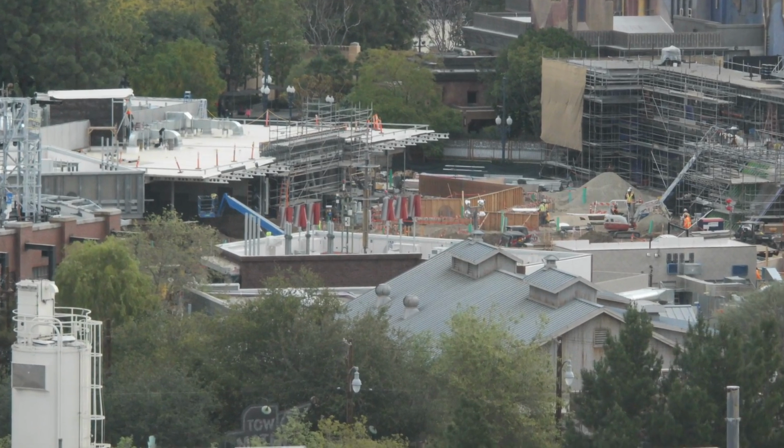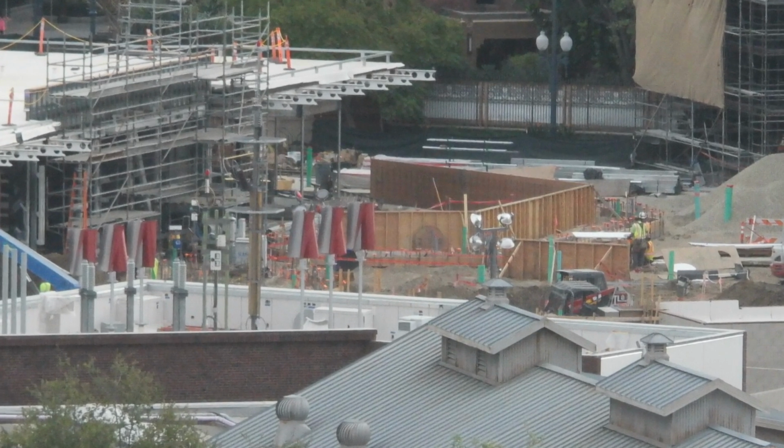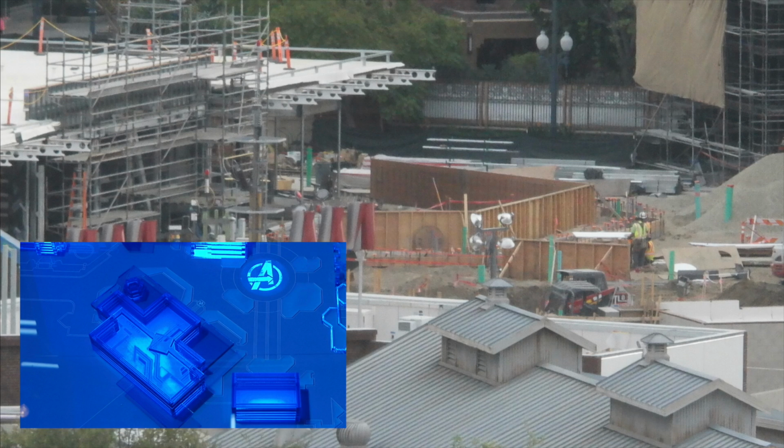Now, if we look towards the Pym Test Kitchen building, we can see that a new layer of rebar is in place for the border of the patio area. I'll go ahead and highlight this area in yellow on the D23 model.